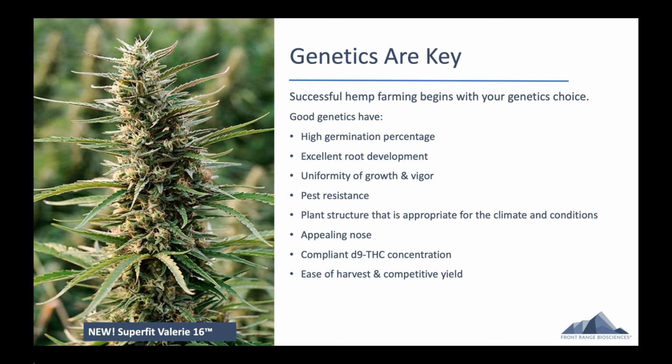So what I'm talking about today are genetics and your choice in genetics. We are a genetics company, and that's kind of where this part comes in. Your success as a hemp farmer is based on a lot of things, a lot of what Megan talked about, your fertility program, your soil prep, all that. But when it gets down to it, if your plants are substandard or your seed is substandard, your results are going to be substandard. And there are ways to avoid that and key things to look at.